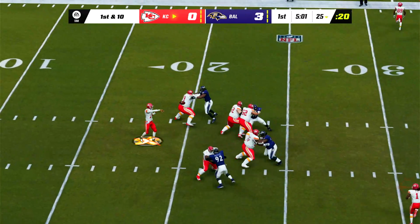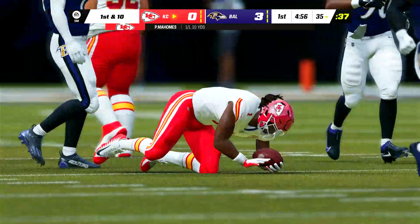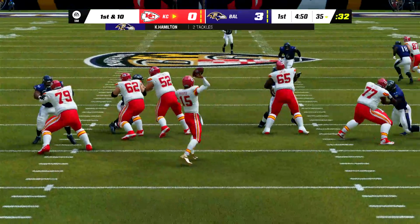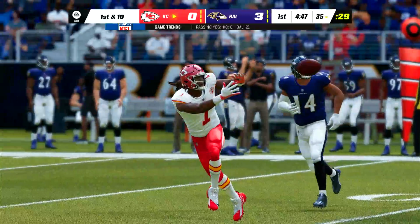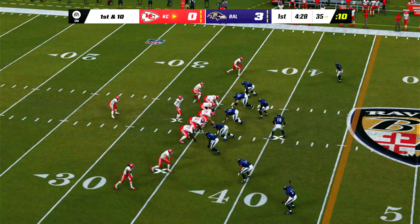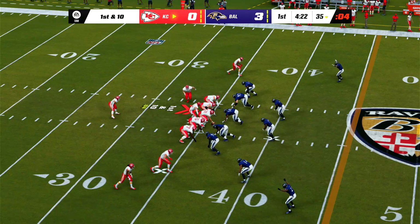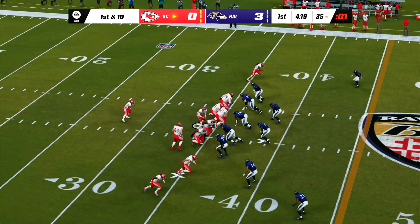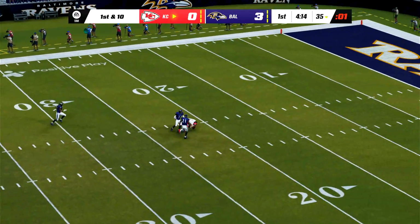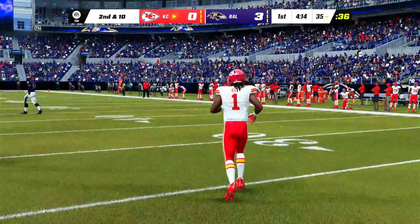Shotgun snap to Mahomes. That'll be caught by Rice. And he's brought down, getting this one up to about the 35. 10 yards there to start the drive, and just enough by about the length of the football for a first down. Snap coming at 1, and it's Mahomes. He's going to air one out. And it'll be incomplete. Good job staying with him defensively, and it'll bring up 2nd down.